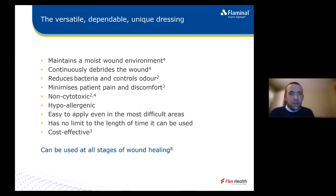Flaminal minimises patient pain and discomfort. It's a huge aspect of Flaminal, where at Flen Health we always put the patient at the forefront of everything that we do. If we can offer a dressing that minimises patient pain and discomfort, increases compliance and assists with wound healing, then it's a great choice for healthcare professionals out there.